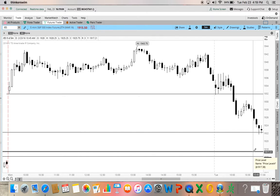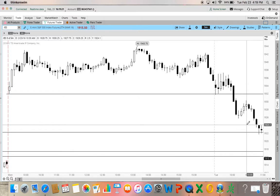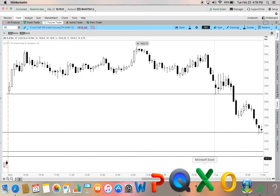But there, we might go that far as well. But we need to close below 1921 for me to short again. How would I take this position? I'll put a limit order. Let's say I'm shorting 5 contracts. I'll put a limit order for 1 or 2, and I'll put my stop at 1924.